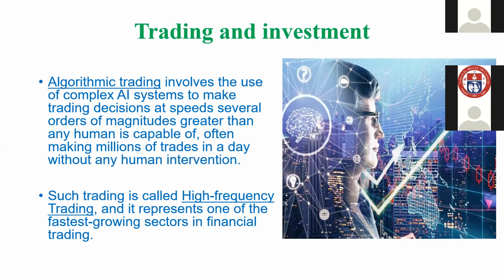Many banks, funds, and proprietary trading firms now have entire portfolios that are managed purely by AI systems and automated trading systems, and this is used by large institutional investors.